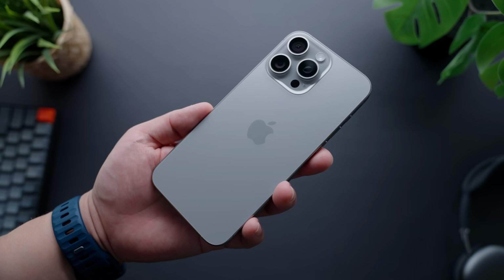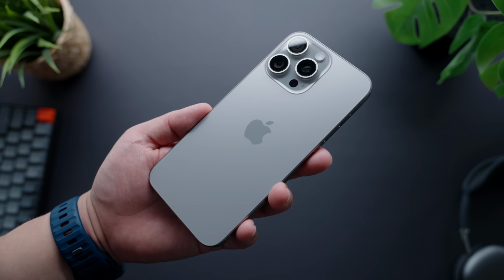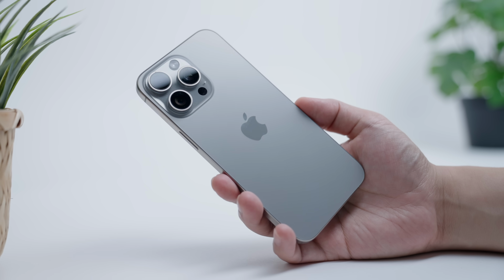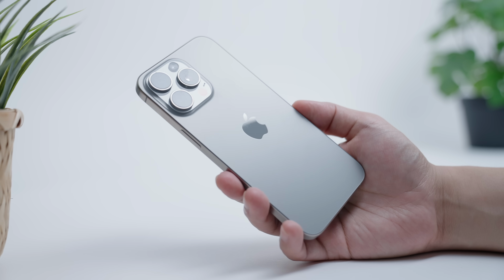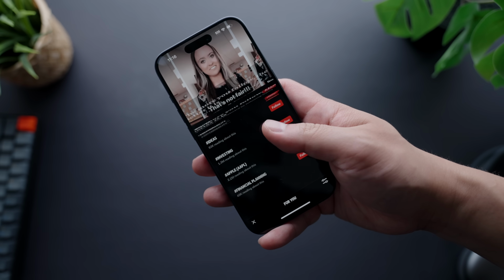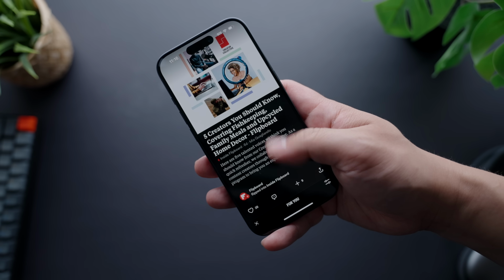Now throughout all this, I've been very closely monitoring the thermals of both phones. There's been a lot of chatter of people experiencing overheating issues with the 15 Pro. Now, I did feel the phone get pretty warm the very first day I set up my 15 Pro Max, which was concerning, but after I did the software update to iOS 17.0.2, it seemed to have resolved the issue.